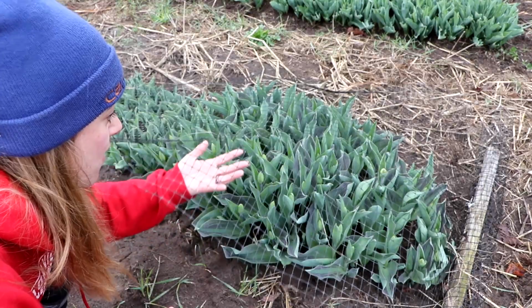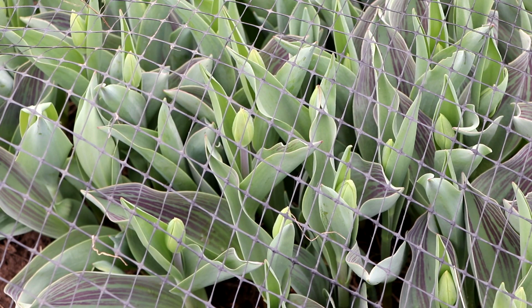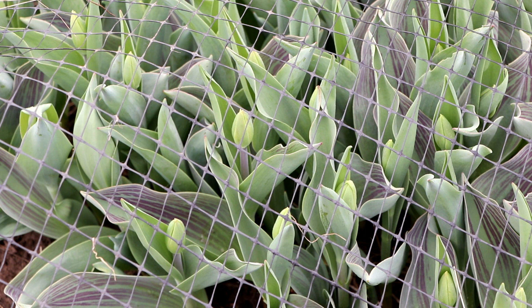These are nowhere near being ready to pull. I would say another 2 weeks, maybe. I'm hoping another 2 weeks, because that'll bring us closer to Mother's Day, and then I can pull the bulbs and hold them in my cooler slash refrigerator until it's time. But these are the ones that are closest to being ready.